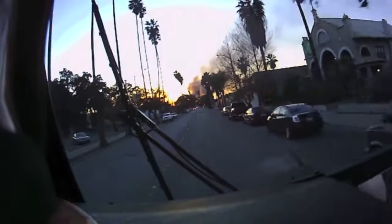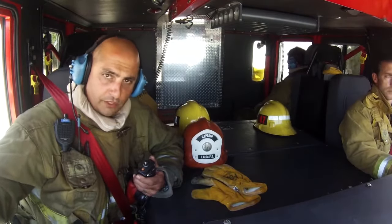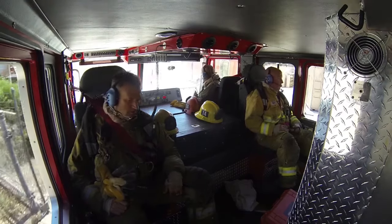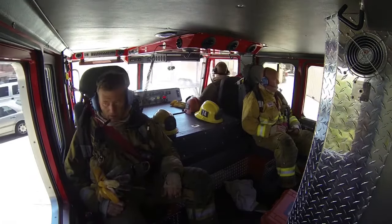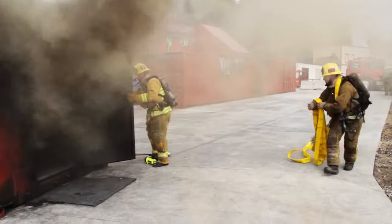The first arriving engine to a structure fire has a lot of work to do in a short amount of time, especially if you're at scene with a 3-person crew. If you are arriving with a 4-person crew, one firefighter will be assigned door control, while the other firefighter and captain advance the line.